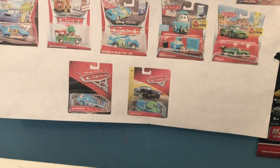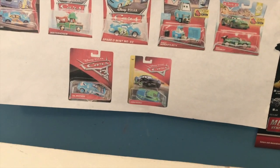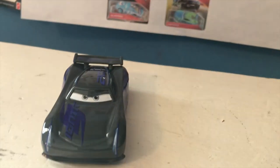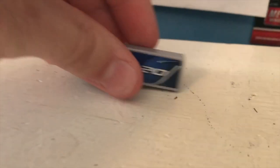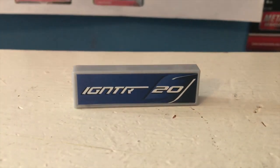So now, let's get Jackson here out of the package. Like I said, I'm really surprised this crossover didn't happen sooner. Alright, so we've got Jackson here. Very interesting. But I think I'm going to take a look at his pit stop barrier first, which you can see just has a new Igniter logo on it, all in blue.